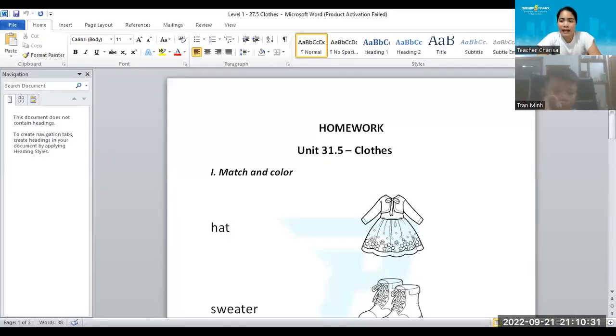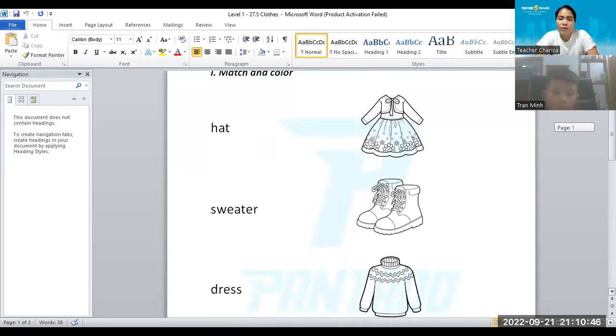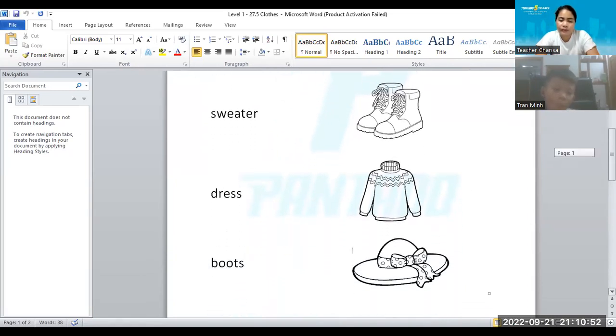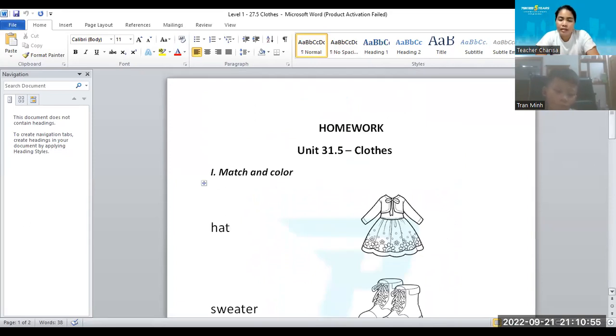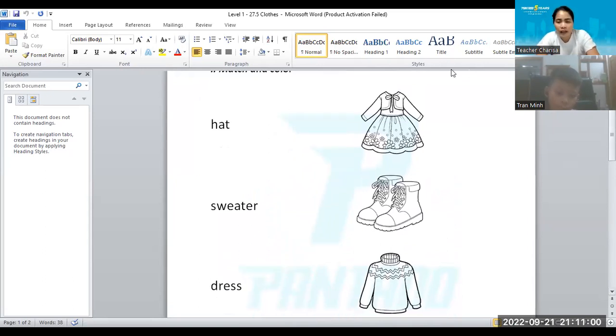Okay, can you see my slide? Okay, homework. So this is unit 27, clothes, much and color. Okay, so I will give you one example. Hat. So where is hat in the picture? Can you match it? Match the color? Okay, can you do it? For example, I will give you a chance. Okay, hat. Oh, yes, that's very good. So that is a hat.